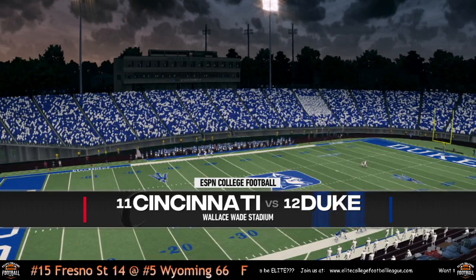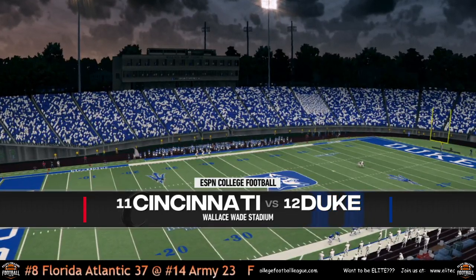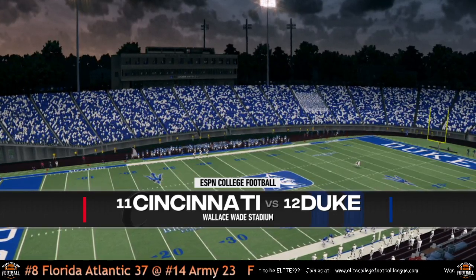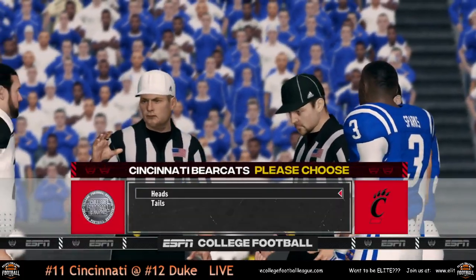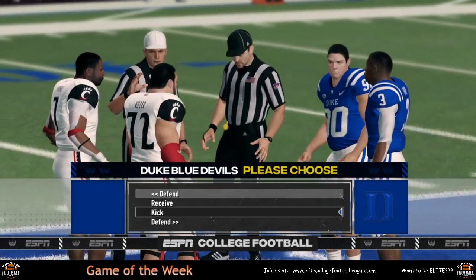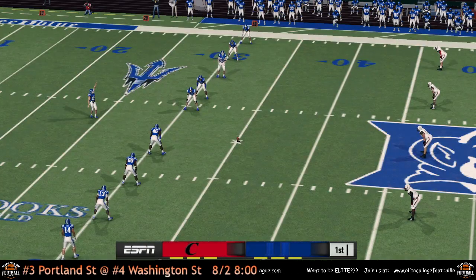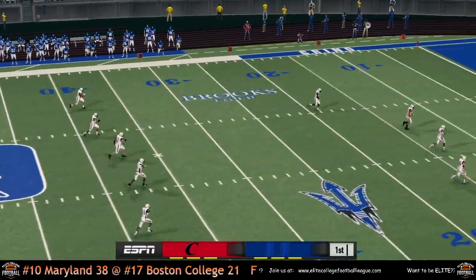Good evening, ECFL. We have number 11 Cincinnati taking on number 12 Duke at Wallace Wade Stadium for the nightcap of Week 11, the weekday 4 of Week 11. Huge game between these two. This is the battle for the fourth seed in the East, and we are underway.